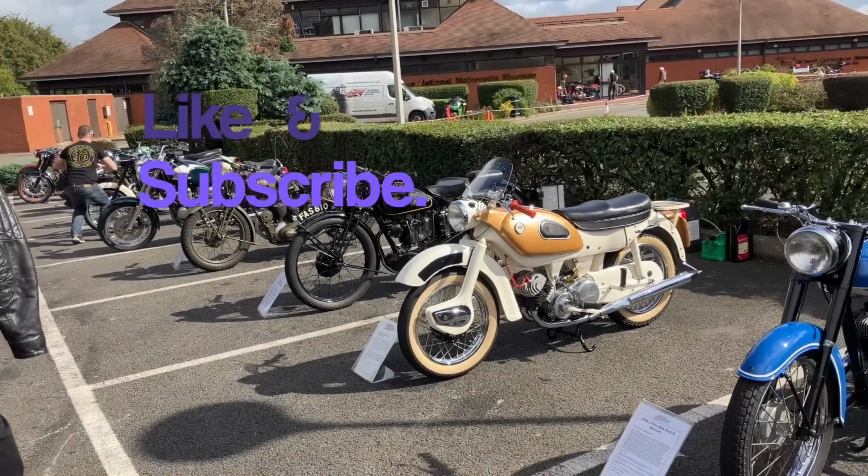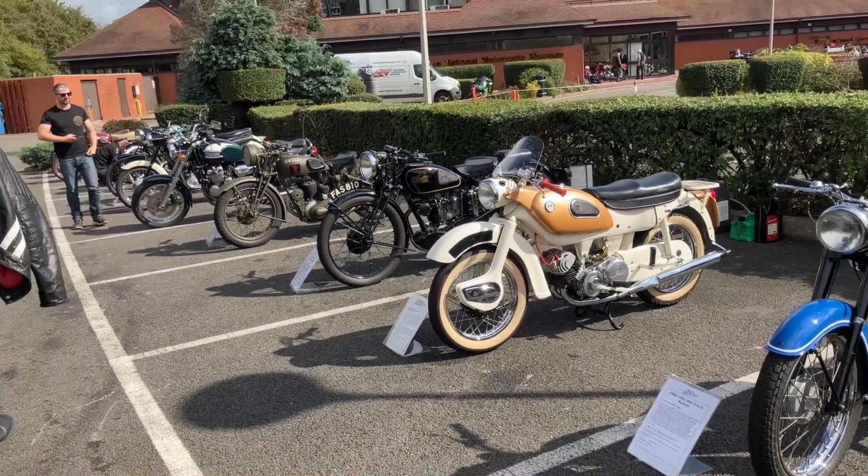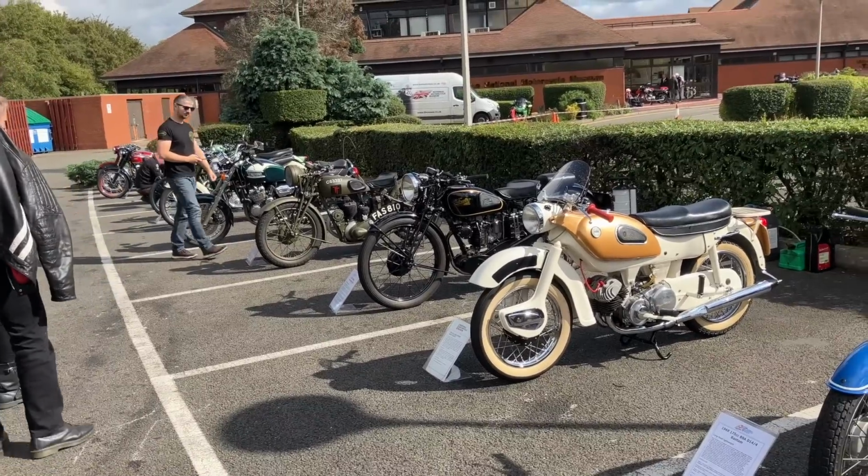So we're at the National Motorcycle Museum today for the Trier Classic Day, and we're all excited to get going. Here's a selection of bikes.